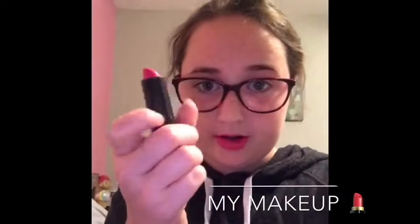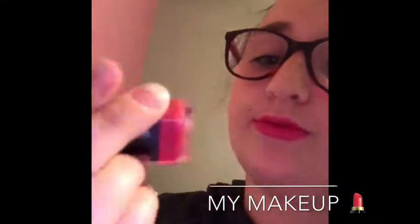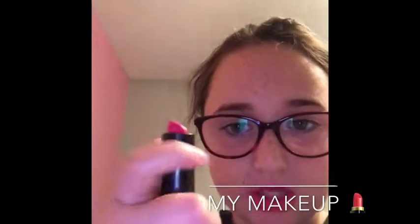Okay. And then we have some CoverGirl lipstick. I want to be like those. I can't do it. Why can't I do it? But I can do this. Or maybe not. Okay, yeah. It's 425 Bombshell Pink Rose. It's so pretty. It's really, really pretty.